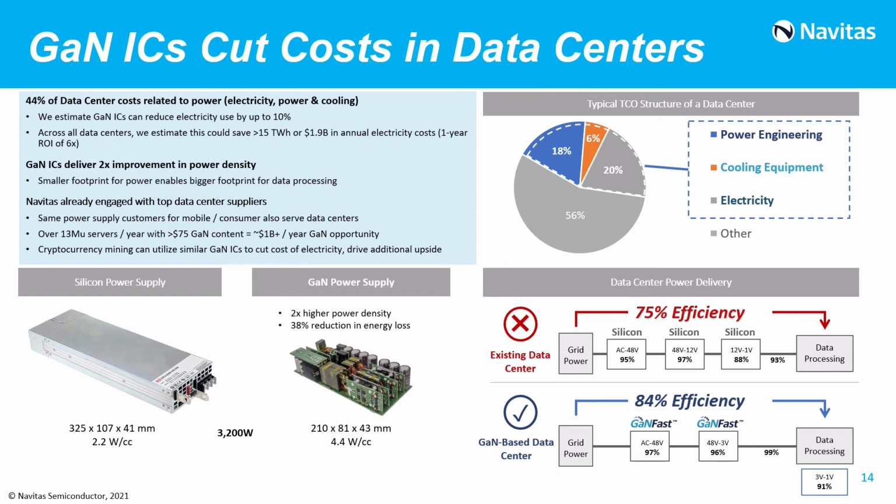One example of how that will be done is pictured below, with a silicon power supply at 2.2 watts per cc, delivering 3.2 kilowatts. With GaN, that same 3.2 kilowatts can be delivered at twice the power density, 4.4 watts per cc, and a 38% reduction in energy lost.